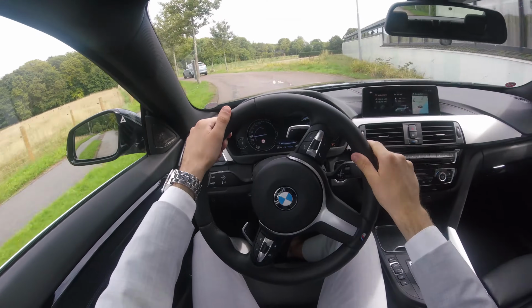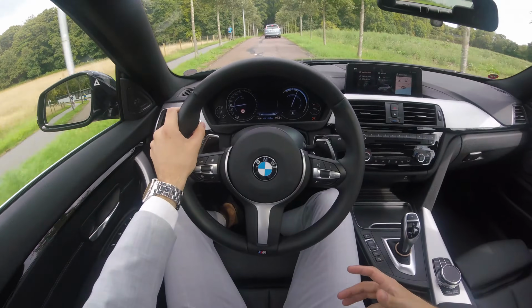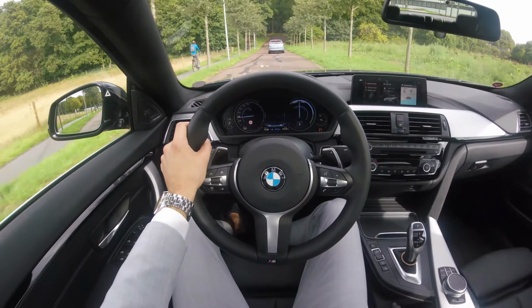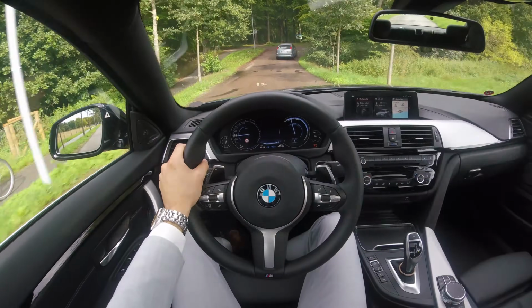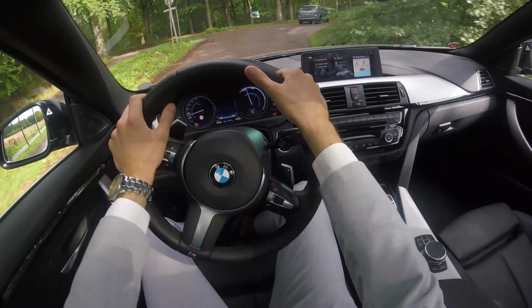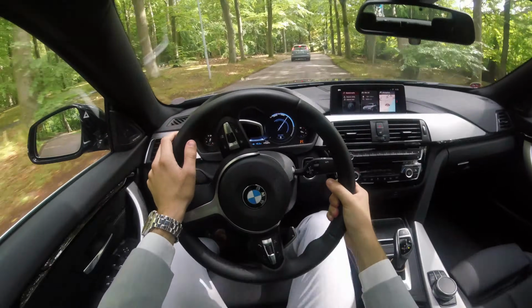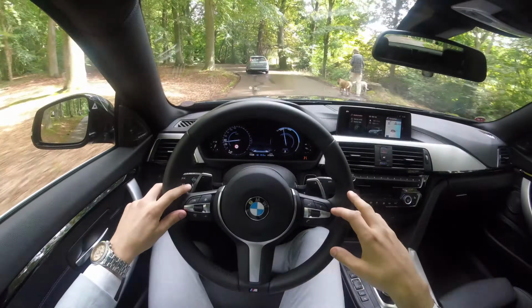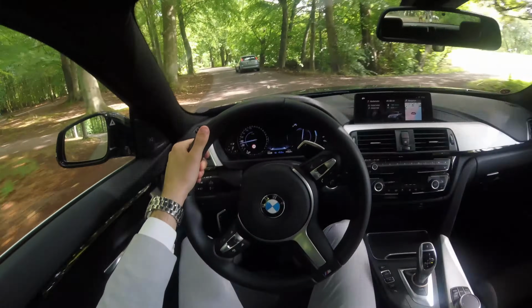The 4 Series Gran Coupé is actually quite cheap, I think. It starts at 378,000 crowns, and this 430 version is probably around 450, 500 with all of these extra equipment packages. But you can basically get a 4 Series Gran Coupé for under 400,000 crowns. That's pretty cheap in my book.